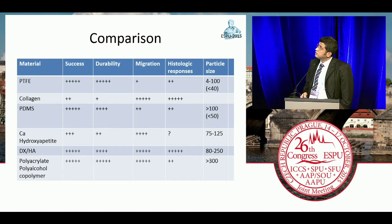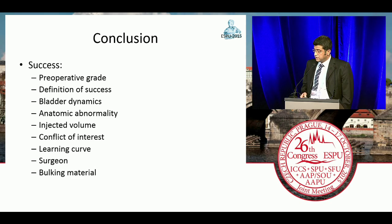If we gather all these results in a table, we see that Teflon paste, PDMS, dextromer hyaluronic acid, and PPC have similar success rates. The durability is again similar in these biomaterials. Migration risk is higher in the Teflon paste group. When you look at the histologic responses, collagen and dextromer hyaluronic acid seem favorable.